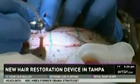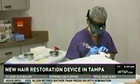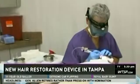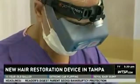As you can see, the procedure is minimally invasive and will require a little recovery time. So for Kyle, it's worth it. I'm looking forward to seeing new hair growth in places that I'm not growing hair. So it's an exciting time. Laura Byrne, 10 News.